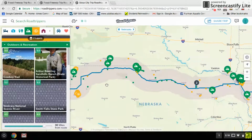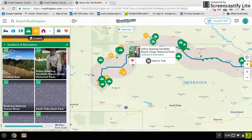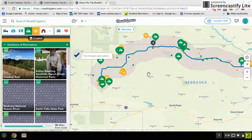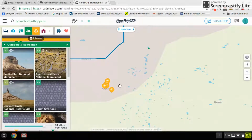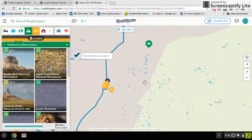On this day we have 1 hour at the first stop, so that leaves us a couple other stops. I might pick one here. This one looks kind of cool. It has 5.0, which is the highest rating on the rating system, so we'll throw that one in there. Then one of the really cool ones that we went to is down here in Alliance. You can widen this scan out, but it goes 30 miles in each direction. Carhenge is really cool. It's a bunch of old cars that they put out as a replica of Stonehenge.